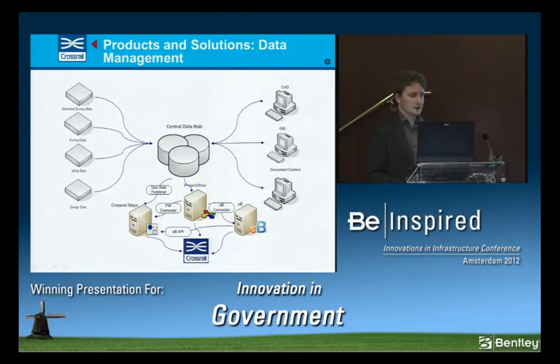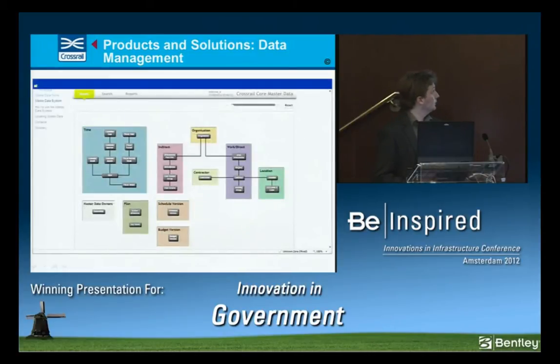This is a set of disparate repositories of information, and data would come in from the left into the central data hub and can be accessed by the various applications that you can see along the bottom, so ProjectWise, GeoWeb Publisher, EB. And it also means that the end user, be they CAD, GIS or document control, can access that same data source from a central system. Now, of course, having a set of data repositories is no good if they don't talk to each other. So what underpins all of this is our master data model, which is a framework that comprises the data that we would use between the systems and allows those systems to interact with one another seamlessly.